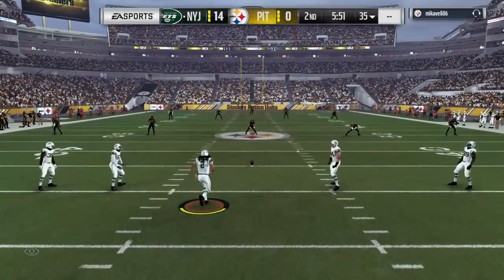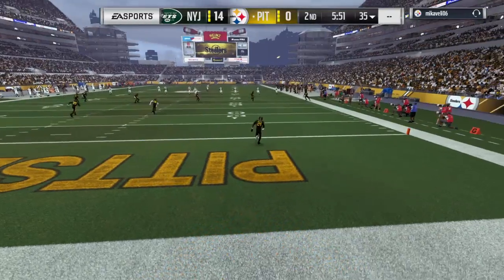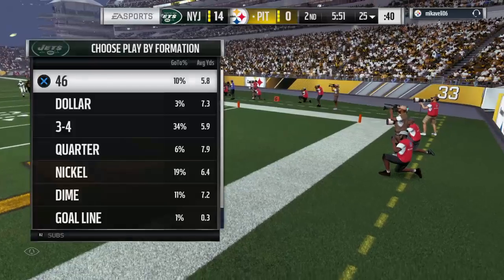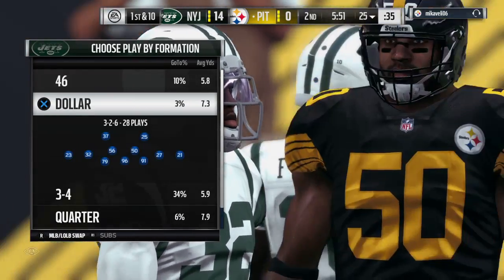The Jets kick team out now to boot this one away. And this will be a touchback as that sails over the end line. And Pittsburgh getting set to take the field.